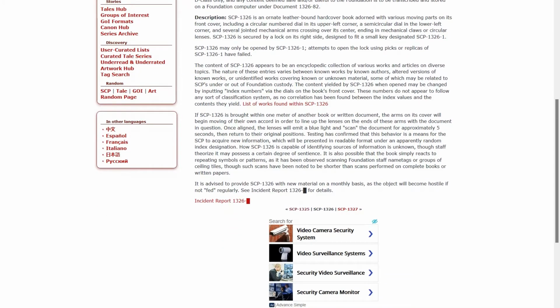The contents appear to be an encyclopedic collection of various works and articles on diverse topics. The nature of these entries varies between known works by known authors, altered versions of known works, or unidentified works covering known or unknown material, some of which may be related to SCPs under or out of Foundation custody. The content yielded by 1326 when opened may be changed by inputting index numbers via the dials on the book's front cover. These numbers do not appear to follow any sort of classification system, as no correlation has been found between the index values and the contents they yield. We'll get back to the list.